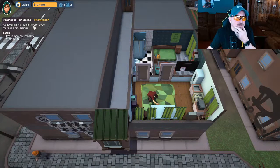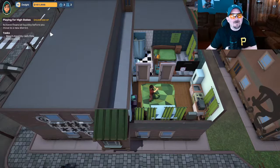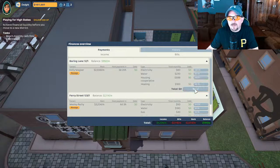Okay, Wesley, don't let me regret renting you this place. I don't want to have to come by and bust you up. Okay, achieve financial liquidity before you move to a new district. Reach monthly cash flow of $12,000. Okay, looks like we got some bills to pay here. Pay all.